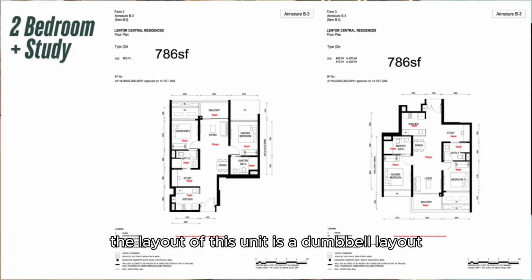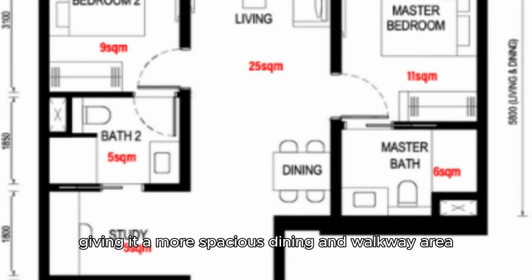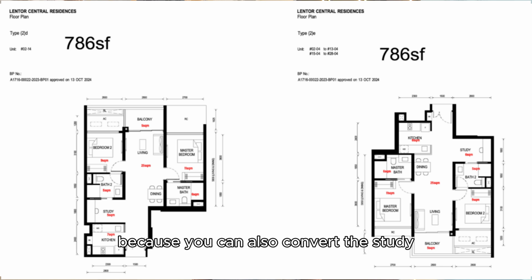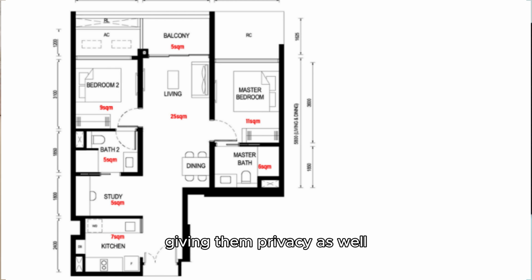The layout of this unit is a dumbbell layout in which you have your master ensuite and the common bedrooms on each side, giving it a more spacious dining and walkway area. And if you're a small family looking to start somewhere, this would be ideal for you because you can also convert the study area into another room, and your common bathroom will act as a Jack and Jill layout for your kids to share the bathroom, giving them privacy as well.